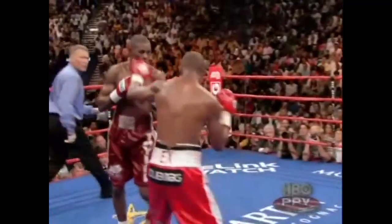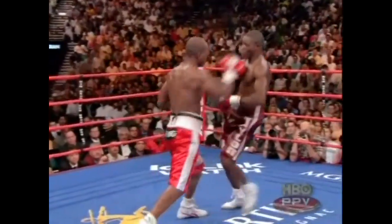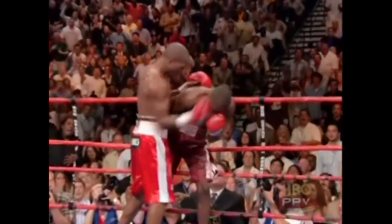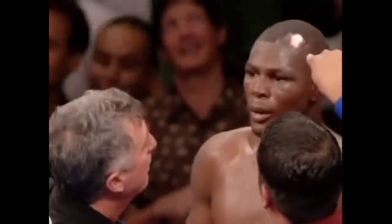Got that water? He saw Hopkins coming after Bernard, chased him, threw a hook and made him duck, and brought him right up into that right hand. Boom. Good shot right on the chin. That shot really ran another right hand right behind it. They had Jermain in a lot of trouble, which is just what I think he had been waiting for the whole night.